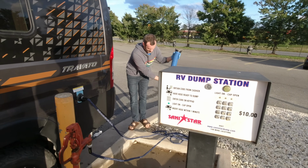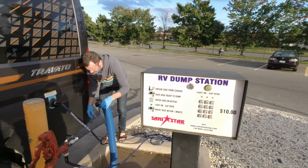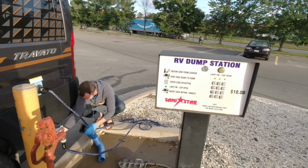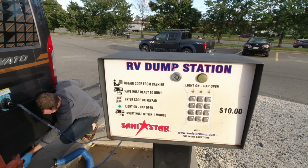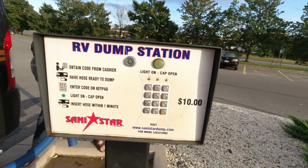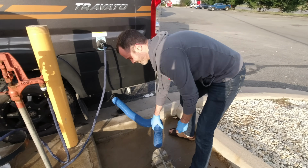Now some of these RV dumps at these Flying J's will be free if you pay for gas. This one's not, but there is a secret code that works for all of them. So if you press pound, pound, star, star. I'm kidding. There's no secret code. You gotta pay. Okay, should be good. There you go.